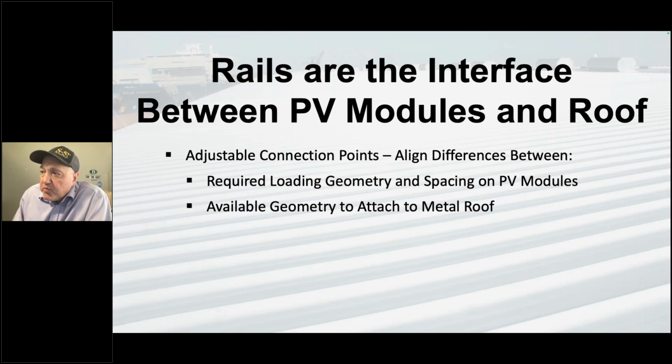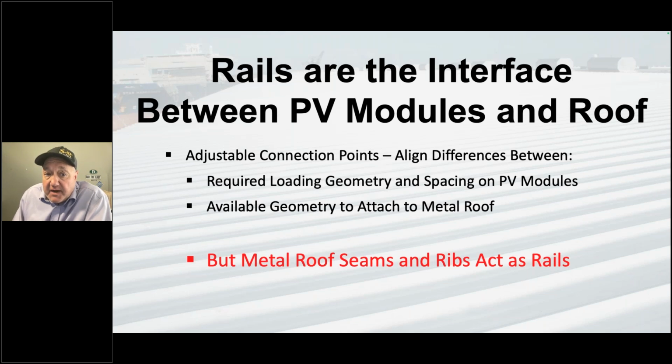The key to rails is that they are really the interface between. They're not there for structural support. Once they're there, they have to be strong enough, but they're really the interface between module dimensions and the roof dimensions. But metal roof seams can perform that same function.